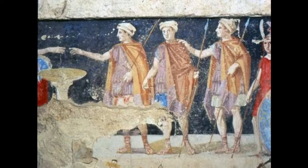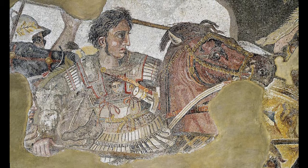But anyways, you might be wondering how effective this armor actually was. Well, modern research suggests that it could withstand arrows really well, and slashing blows. It would take a really determined spear thrust. And this last picture of the armor is a famous mosaic of Alexander the Great. Here again you can see the ornate designs that this armor often had.